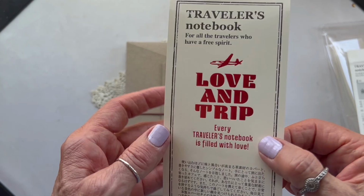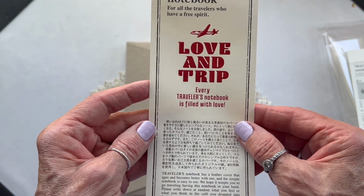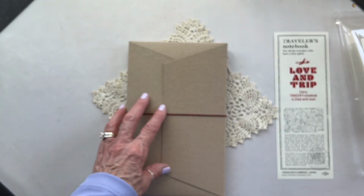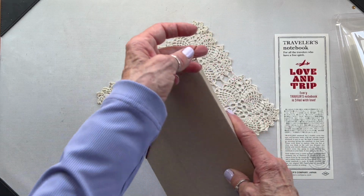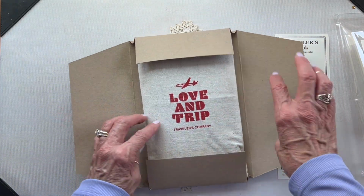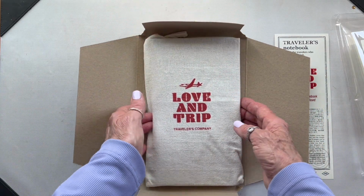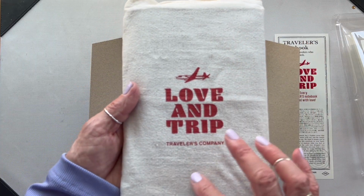So you can see it's foiled. The Love and Trip version. Every traveler's notebook is filled with love, and I don't know about you guys, but I know mine is. That's for sure. I use my notebooks daily to write in. I have a calendar one. I have one that does my daily journaling, and it's pretty much like a junk journal because I throw everything in it. And this is the canvas bag that it comes in.